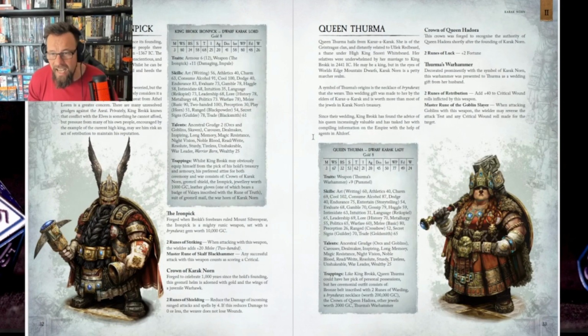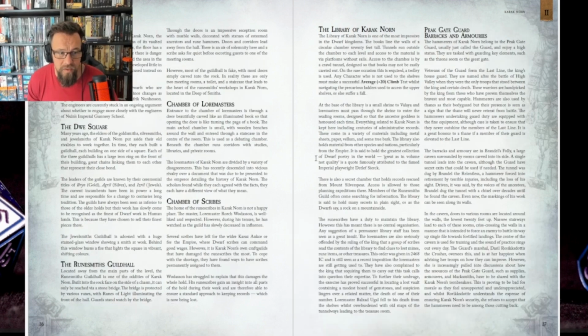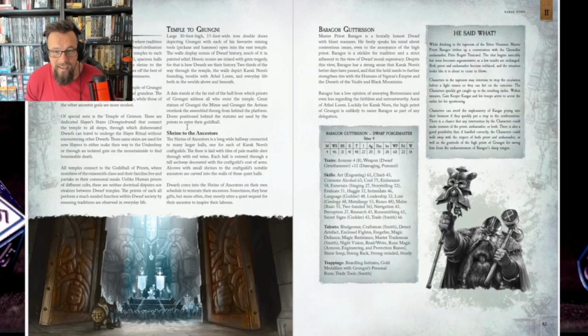Got details of the king and his wife. There's a variety of NPCs in here, taking you through the royal chambers. It's really descriptive and really interesting, as well as some fantastic art that gives you an idea of what it looks like and the feel. Then we've got the smithy and the main armourer, the artisan, and what I like about some of these NPCs is they have their own personality. This guy is a little bit grumpy, kind of hates a lot of people.